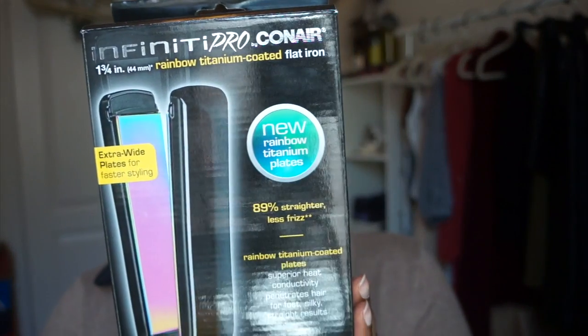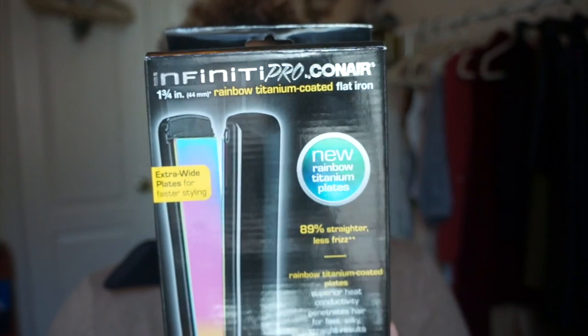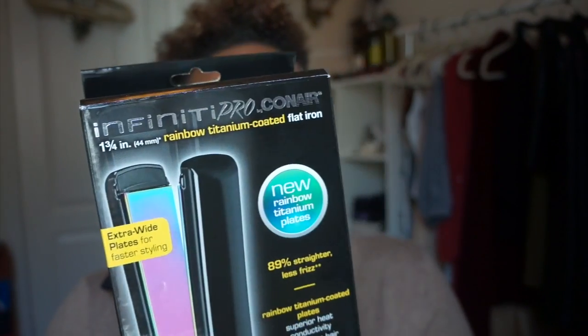This is their Infinity Pro by Conair flat iron. This is the rainbow titanium coated flat iron. It's a 1 3/4 inch barrel, and I will show you. It looks like this, and it definitely has that rainbow effect to it. It's really cool, and it is quite large actually.